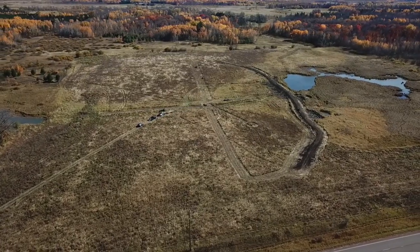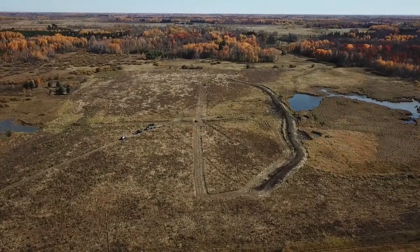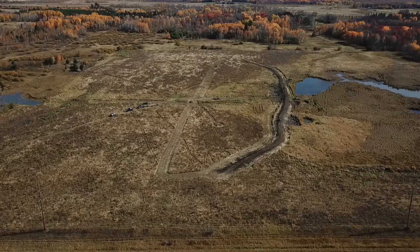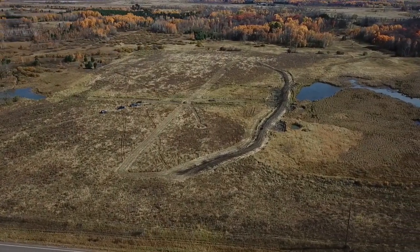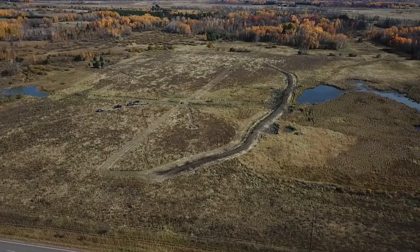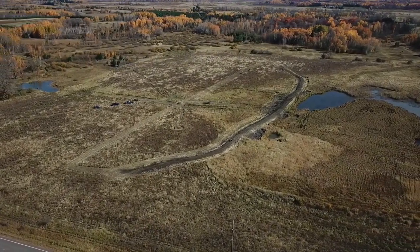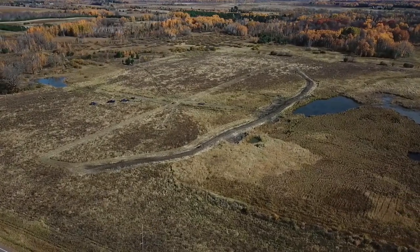The last thing I just want to mention is this property, all the water that you can see on this drone footage, none of it existed just 5 years ago. This is multiple pieces of land that were bought at different times, but we've had it for roughly 30 years. And this was just deer hunting property. That's kind of all we've thought of it as.